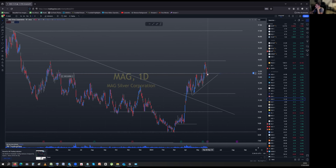Now, what are we doing? We're curling, obviously with the metals and the miners, but also at a bit of a nice technical horizontal resistance, well, now support. So that's good.